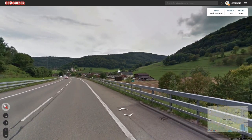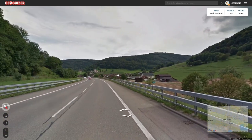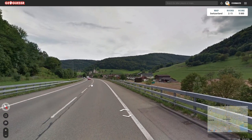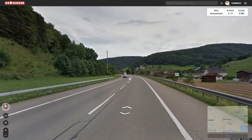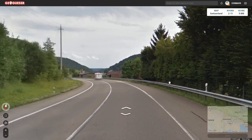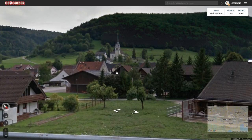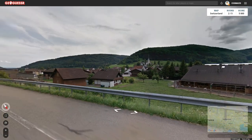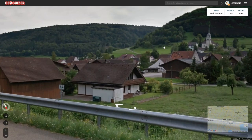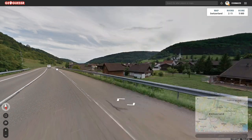And I think this is roughly the same kind of area, based on the geography. There aren't any gigantic mountains. And the architecture here still looks mainly German, I think. Yeah, it does. Slightly more like what you'd find in the Alps, but I mean, it's mostly the same.